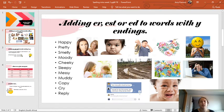Our next word is pretty. So we can describe something as being pretty. So something that is beautiful. For example, if we look at this picture over here, we can say, wow, that's so pretty. Or if we look at a girl, we can say, wow, that girl is so pretty. So it's basically describing her. It's an adjective, and it describes how lovely or beautiful someone is.